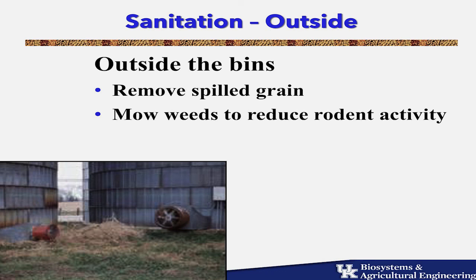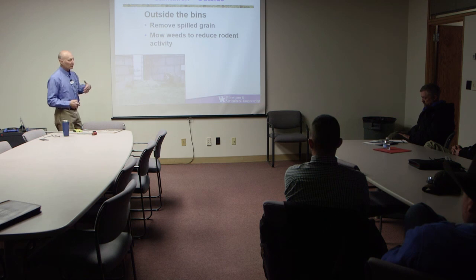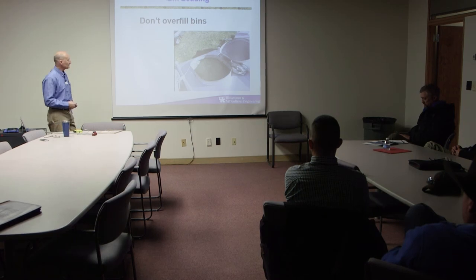And obviously outside the bin, you want to remove any old machinery. I've seen a lot of old hay balers, right, around the grain bins. That's a good place for a rat or a mice family to make a home. And if they're that close to the bin, they're going to find a way there pretty quick. It's a good idea to keep those areas well mowed as well. So remove old equipment away from the storage bins, keep the area well mowed, and then monitor it. You can put rodent traps out to control and monitor the activity.